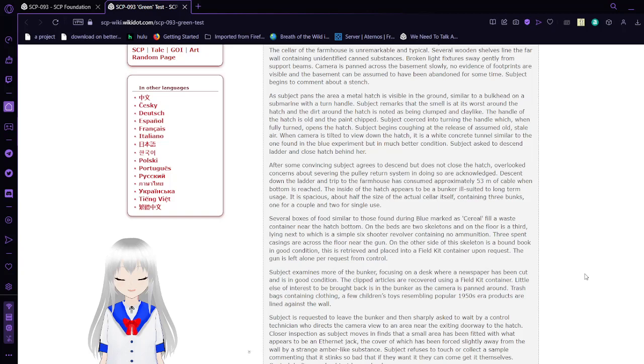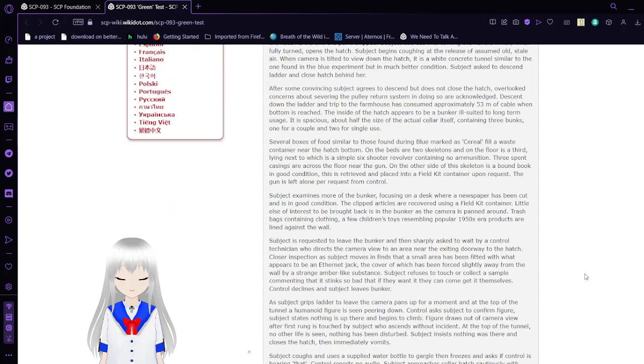When the camera tilts to view down the hatch, it shows a white concrete tunnel similar to the one found in the blue experiment, but in much better condition. Subject is asked to descend and close the hatch behind her. After some convincing, subject agrees to descend but does not close the hatch. Concerns about severing the pulley return system by doing so are acknowledged. Descent down the ladder and trip to the farmhouse has consumed approximately 53 meters of cable when the bottom is reached.